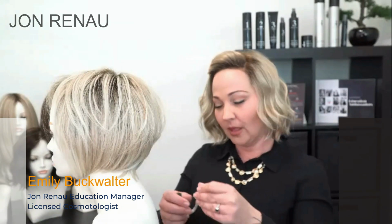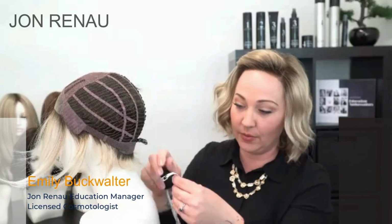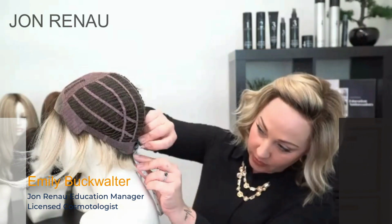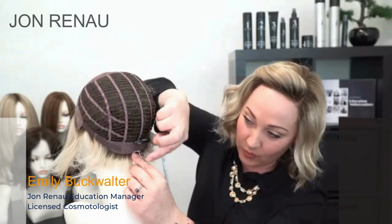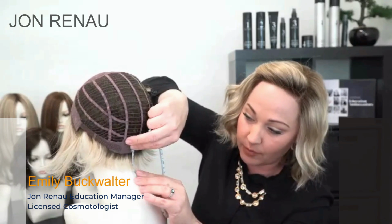Yeah. So let's take a look. So the nape, I have to turn her inside out to show you. So the nape measurement is actually taken from the nape. So from where that hairline is going to start, and that's again where that measurement we took earlier was, from that point down to the bottom.